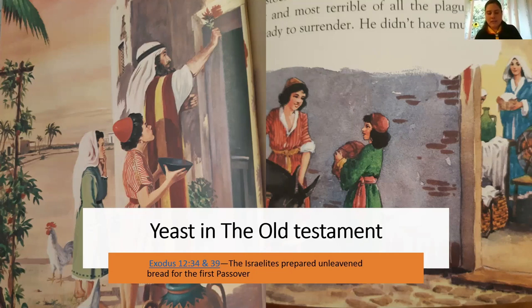Exodus, in the rush to leave Egypt, they couldn't wait for all the yeast to rise. Okay, so we go to verse 34, and it says, so the people took their dough before it was leavened, having their kneading bowls bound up in their clothes on their shoulders. Yeah, that is the Exodus when they were leaving.